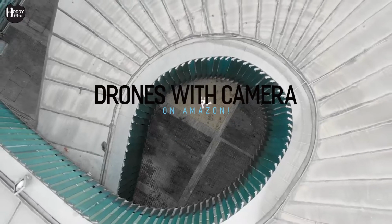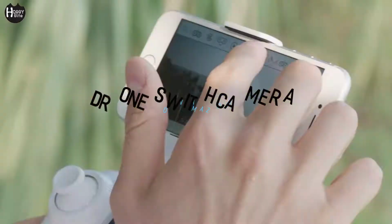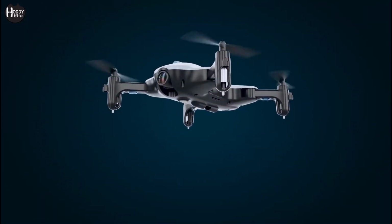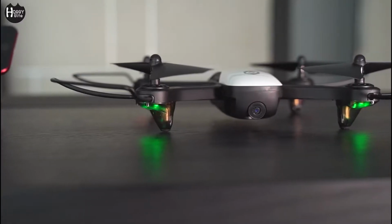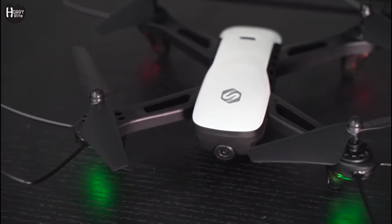Drones with cameras is one gadget that is constantly on top of people's wish list. And with today's technology and market, many of these drones are now very affordable and very easy to get your hands on. Here are some pretty cool drones with camera Amazon offers.